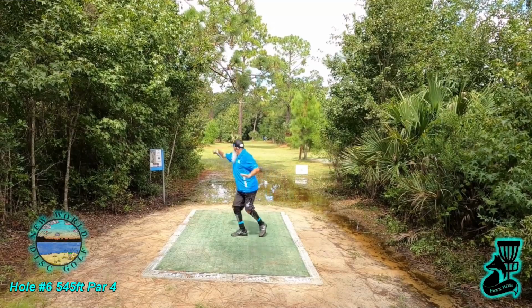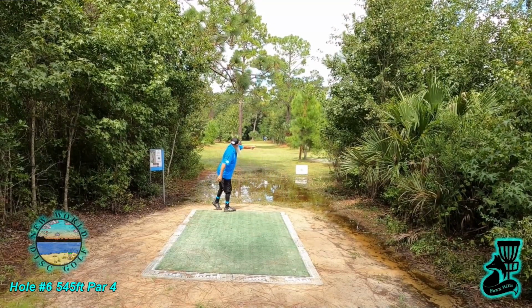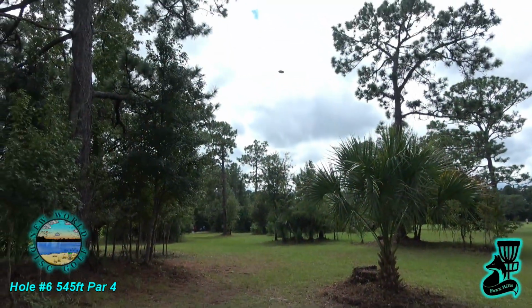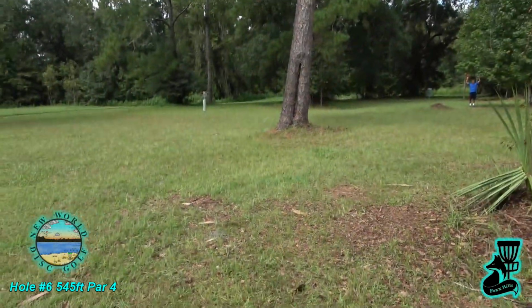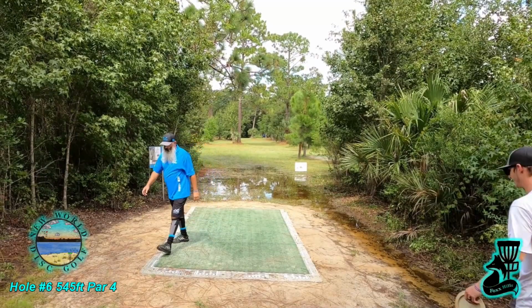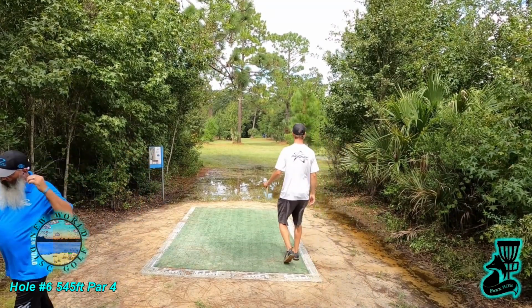Johnny's going backhand as per usual. Tickle that edge, and he's got one turned over and coming in nicely, right over the old camera guy. Hey, he'll be right behind the big pine with a nice upshot. Oh, nice, Johnny. That ought to work.